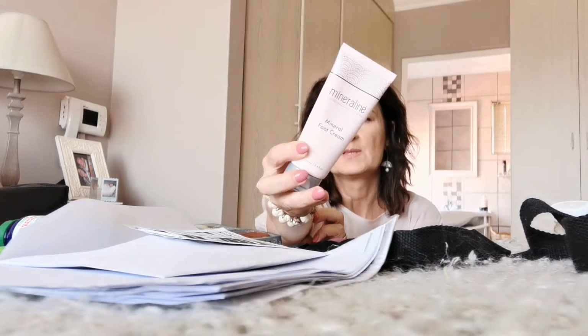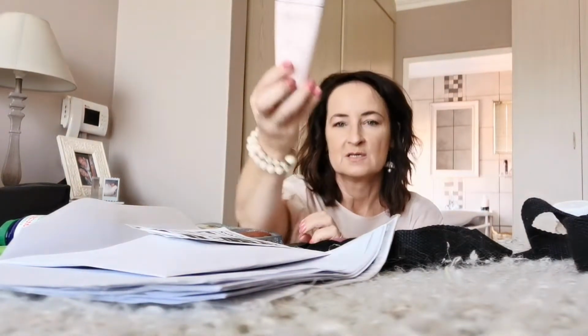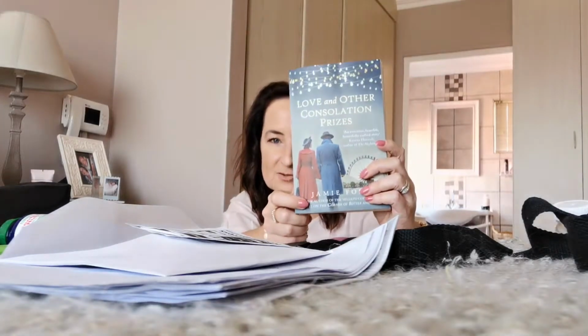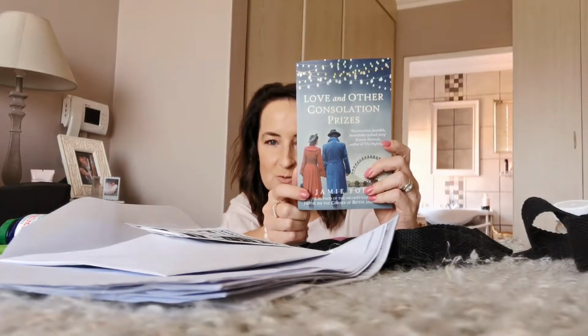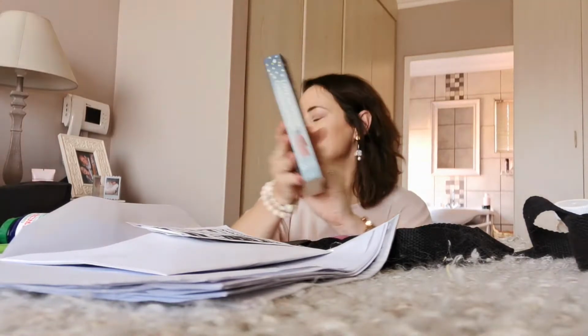I usually keep this in the drawer because it is a foot cream, and I keep it there so that it's the last thing I put on at night before I climb into bed. So this is staying. This is the book that I'm reading at the moment. The reason it's in my drawer and not next to my bed is because my granddaughter keeps taking it away, so that's why I keep it inside the drawer.